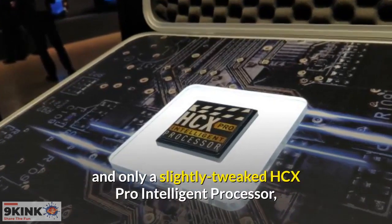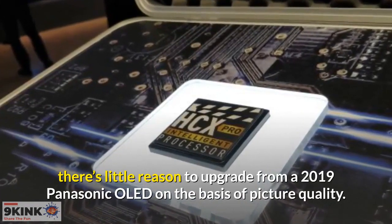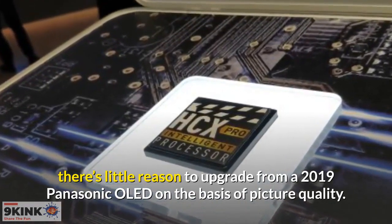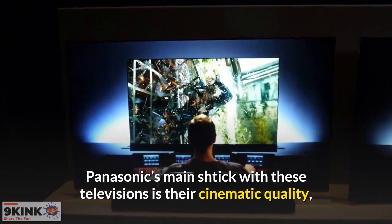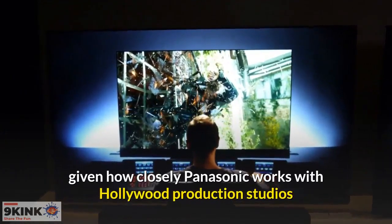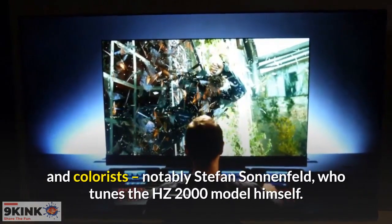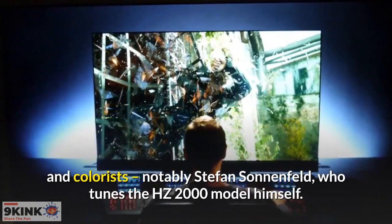a slightly tweaked HCX Pro intelligent processor, there's little reason to upgrade from a 2019 Panasonic OLED on the basis of picture quality. Panasonic's main shtick with these televisions is the cinematic quality, given how closely Panasonic works with Hollywood production studios and colorists, notably Stefan Sonnenfeld, who tunes the HZ2000 model himself.